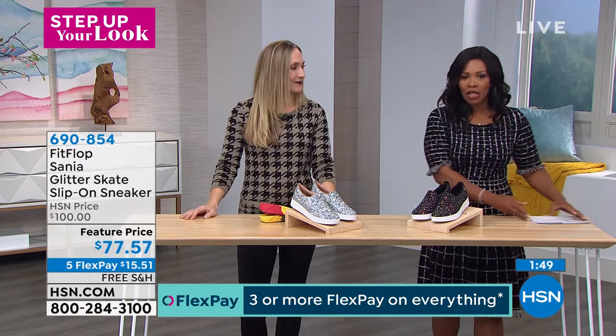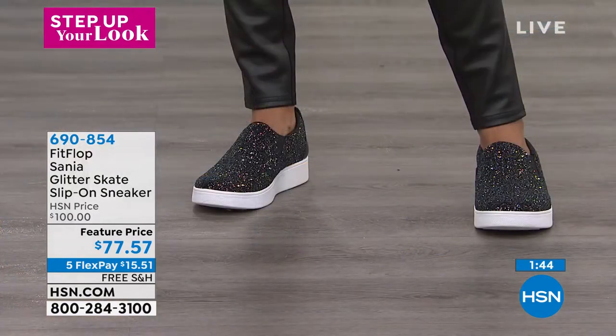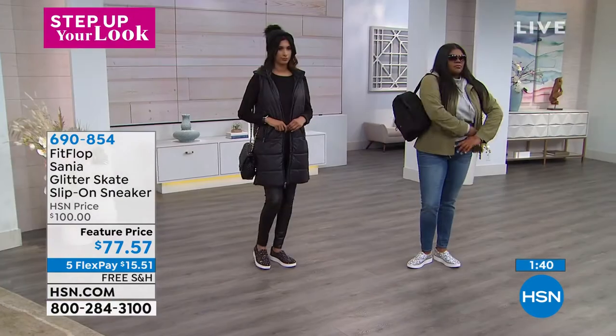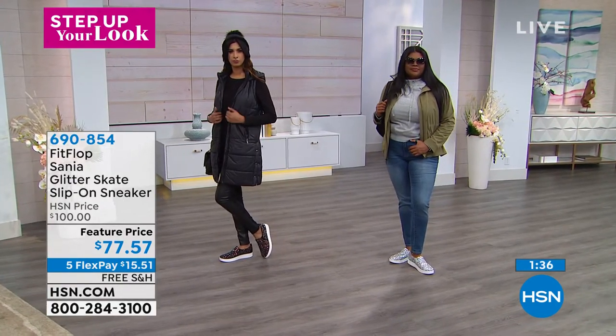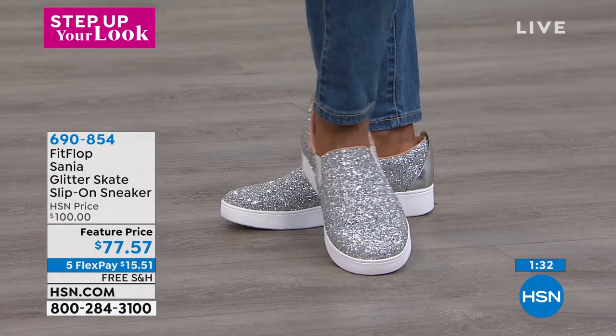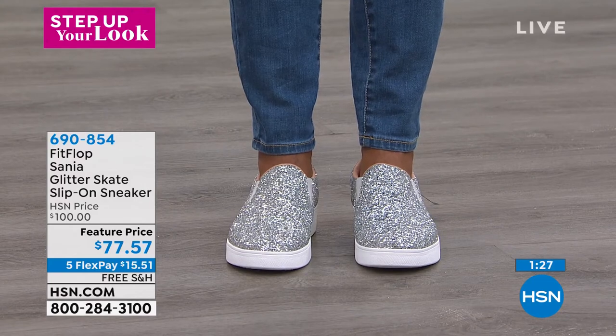It's so funny when you think about your closet. You might have a closet that's filled, but you kind of wear the same nine or ten things. They've done studies about that. And so these are the kind of shoes that allow you to revive your look. You don't have to completely throw out everything and start new. You add a different shoe, and it completely changes the look of what you already have.